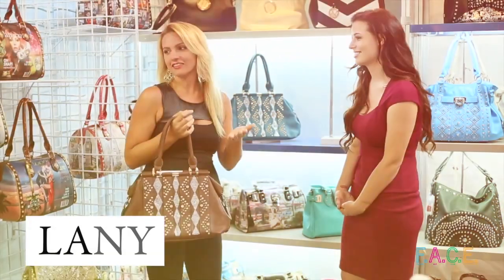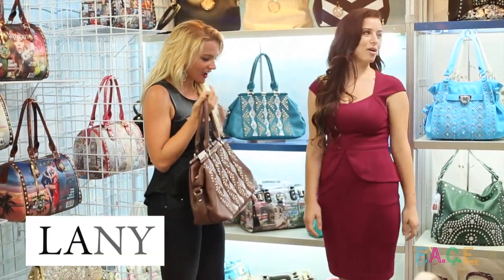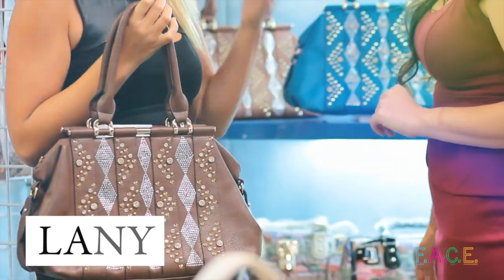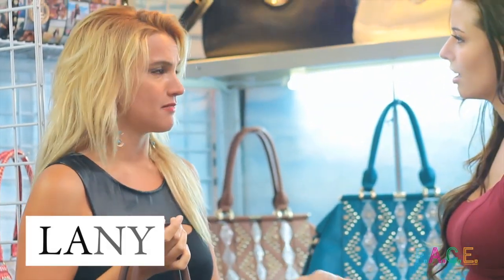Nicole, how fun is it that we're surrounded by all these amazing purses? I want to take every single one of them. I know. Don't you love this one? It's so cute. I love the brown and the bejeweled, bedazzled. Do you know that they're featured on PeopleStyleWatch.com, Foam Magazine, and even Rock? Wow, it's crazy. Well, I'm not surprised. They're amazing. They're so cute.